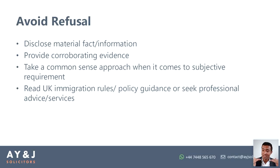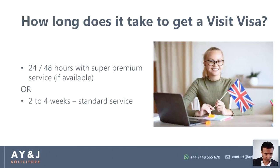You improve the chances. There is no hard and fast requirement, but you improve the chance. Take a common sense approach. When it comes to subjective requirement, I've explained that in much more detail previously. And last but not the least, just read the immigration rules and policy guidance or seek professional advice. Simple: if it doesn't make sense, just go to a professional.